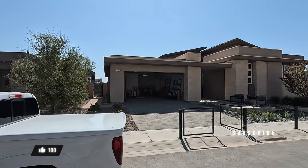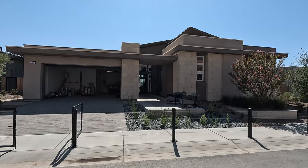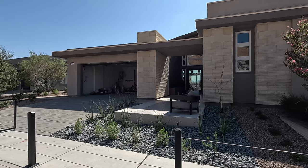Today we're going to be featuring the Vinci model. It's a 3 to 4 bedroom, 3 to 4 full bath, 3-car garage, single-story home of 3,468 square feet. Today's pricing starts at $1,144,995. It's got an expansive kitchen open to the great room and sizable flex space. Let's take a closer look. Now, welcome to the Vinci.